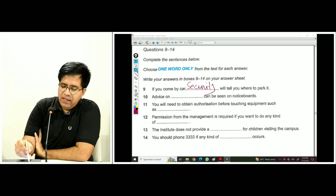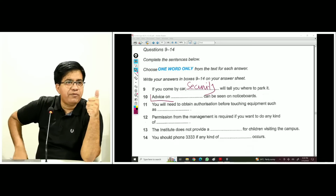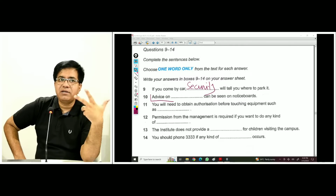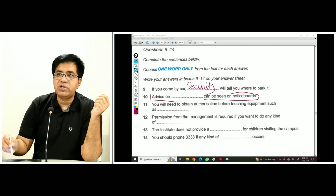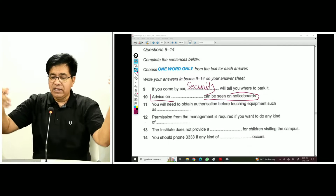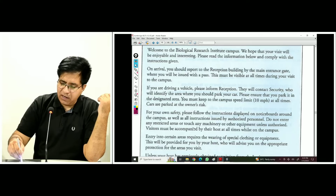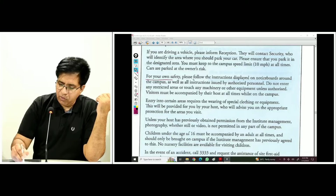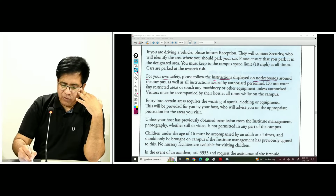Question number 10. Advice on dash. Underline the word advice. And for advice, they can use the word advise, suggest, you should. For example, if I say you should come on time, what is it? It's advice, right? Advice on dash can be seen on notice boards. Now, clue word is notice board. So, on notice board, what type of advice you can see? Now, look for the word notice board. Okay, fourth paragraph, and we've got the word notice board in the first line? Yes, sir. Okay. For your own safety, please follow the instructions displayed on notice boards around the campus.